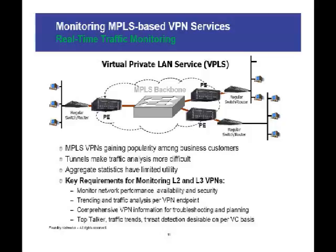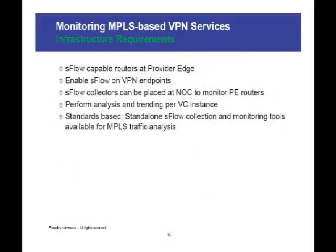So the requirement here is the ability to monitor traffic performance and availability, but get information on a per VPN endpoint basis. You want information on a per customer basis on the top talkers, the traffic trends, and any threat detection, but not aggregated, rather on a per VPN instance basis. So this has very similar requirements to the previous network.